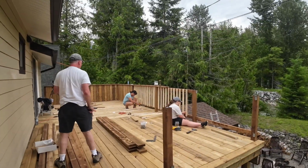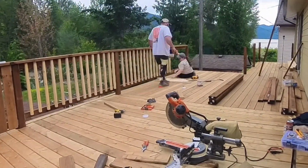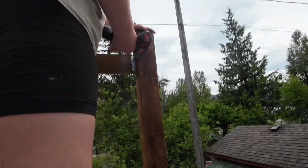Again, this isn't a how to build a deck. This is how I built a deck with my friend Scotty and showing what an amputee can do. I'm an above knee amputee that was a crush, so my lower half is not the greatest.